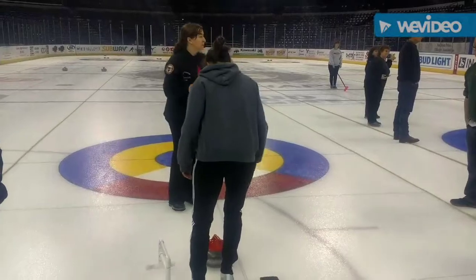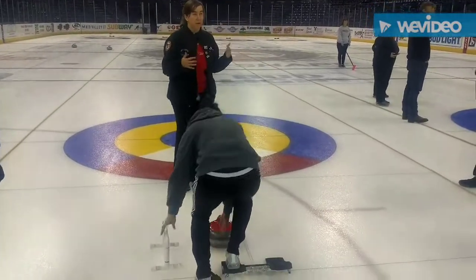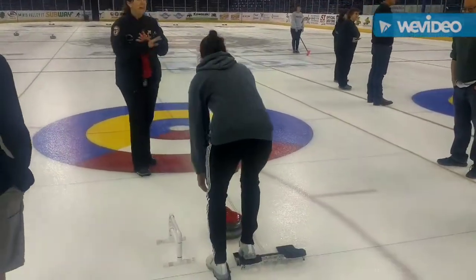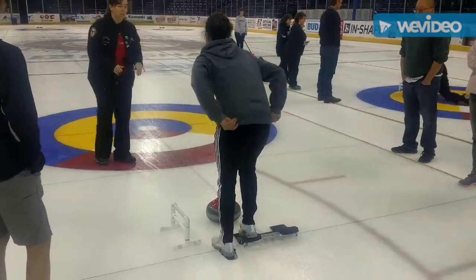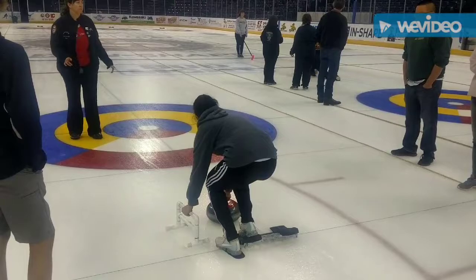Okay. So our curler here is Sienna. She has a dream because she rides horses of being a double Olympian, in equestrian and curling, which are in 2 different games, of course.